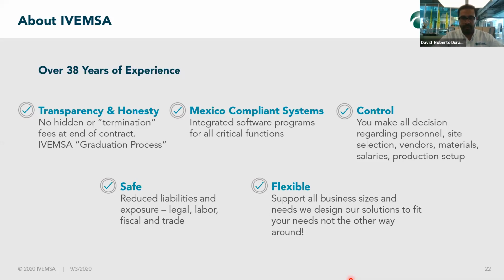We are very flexible. We work with companies that have 2 employees up to companies that have a couple thousand employees. So we have been very successful in adjusting our business for smaller operations, medium-sized operations, and larger operations. There's not going to be another company like us that can do all that adjustability to support our customers' needs.